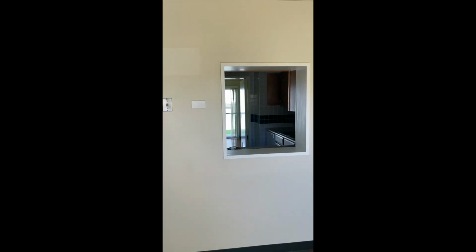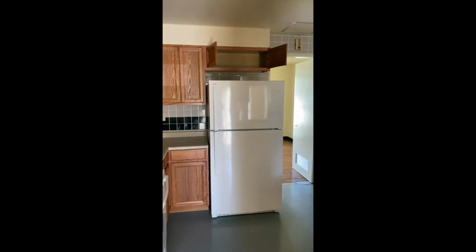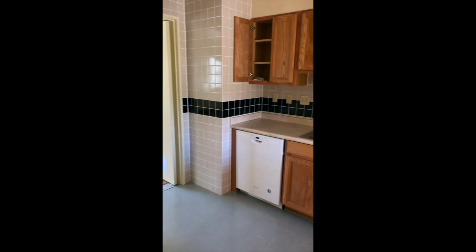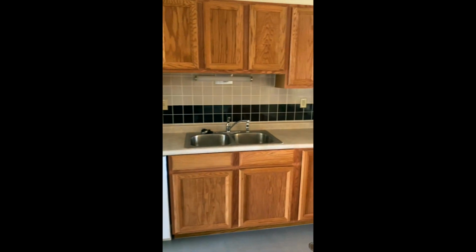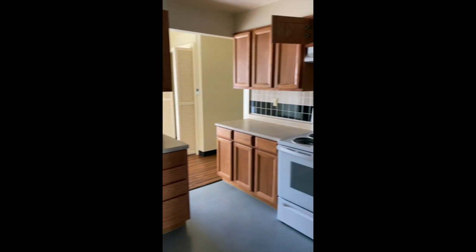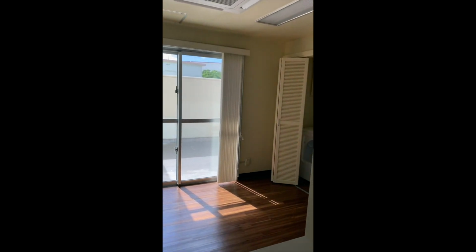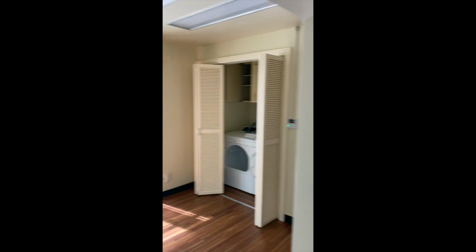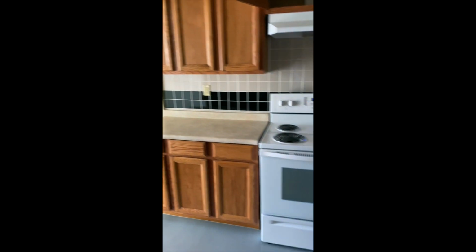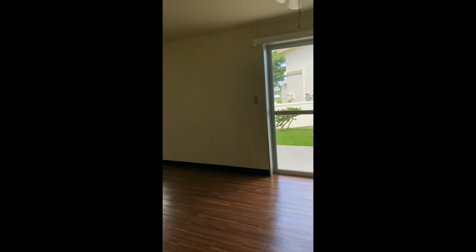Connected to that, you will see the kitchen with that cute little window. Brand new appliances were installed. So we have a brand new stove, refrigerator, and dishwasher. We are the first ones to use it, which is really nice. I have seen homes where people get really used and abused stoves that don't get replaced for a long time. So we were really fortunate to have brand new appliances, and the washer and dryer is brand new as well. But the room is a nice size. We have a table with 4 chairs and a bench, as well as a shelf, and it fit in there perfectly.